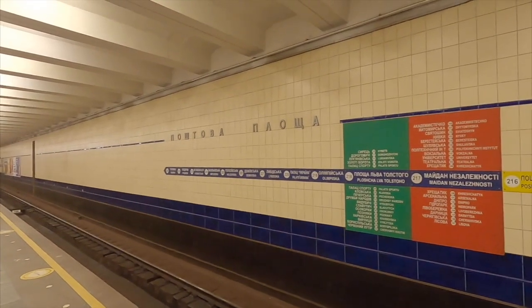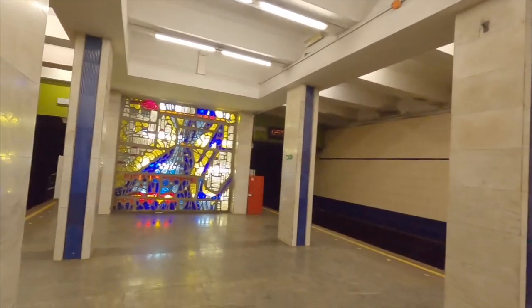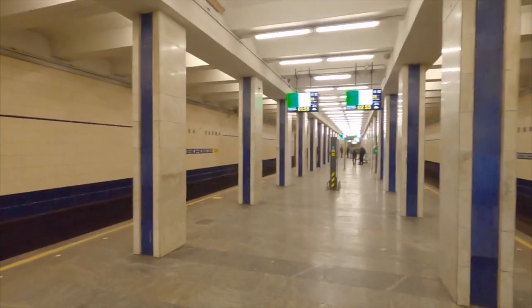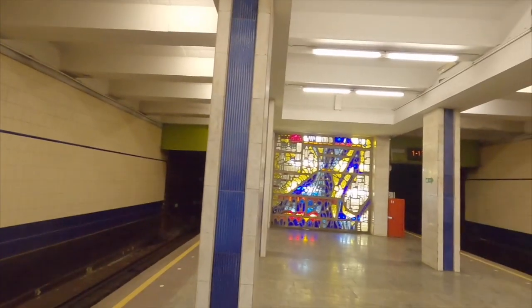We are in, what's it called, Poshtova Plosha metro station, and look at that. So a bit of stained glass window. That's really cool. In terms of the rest of the station, pretty bland. So I think I'm gonna give this station maybe a harsh one, but maybe like a 4 out of 10, because of the stained glass. So now I'm just gonna wait for the next train to come. There's a couple of stations soon, which are pretty cool. We'll have a look at them.